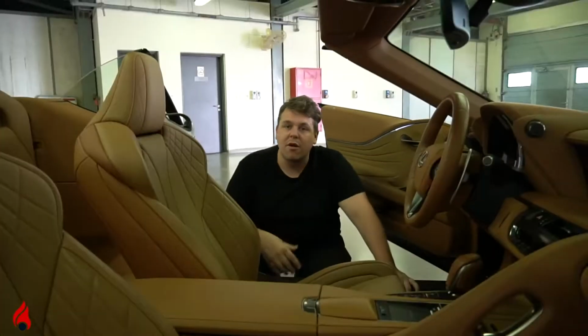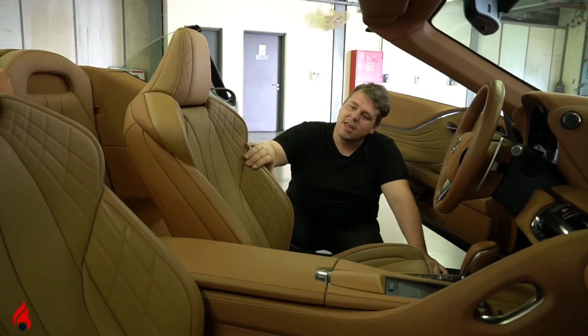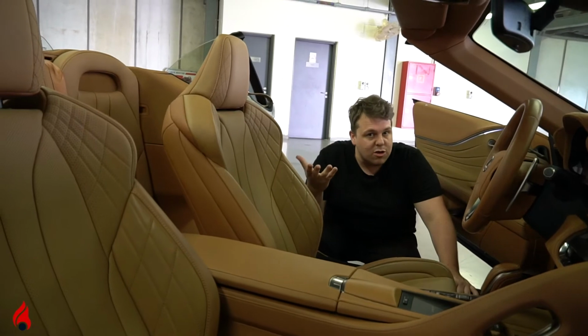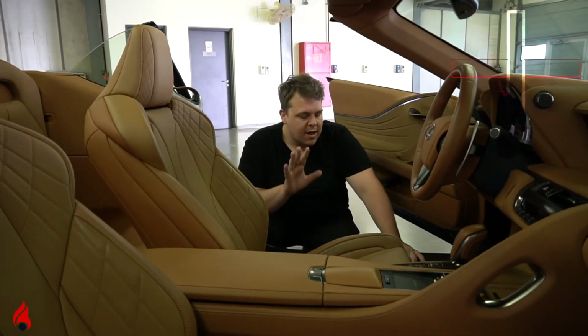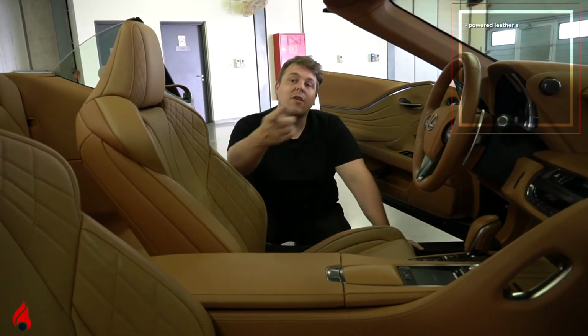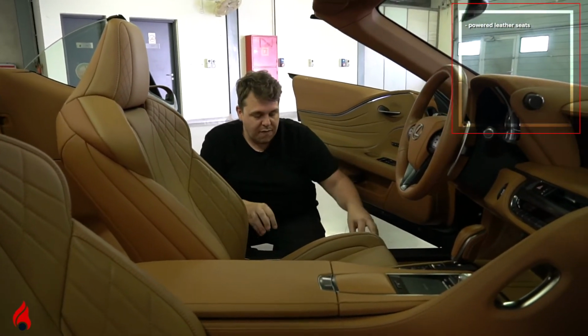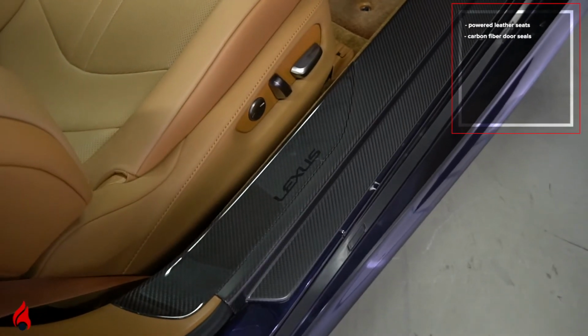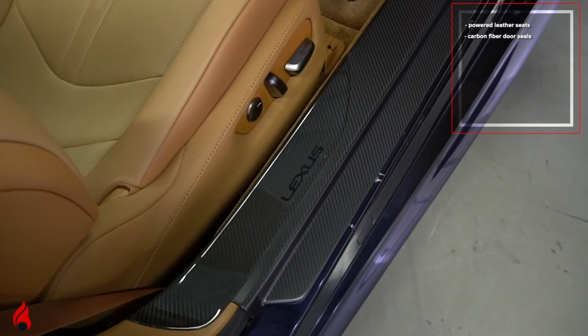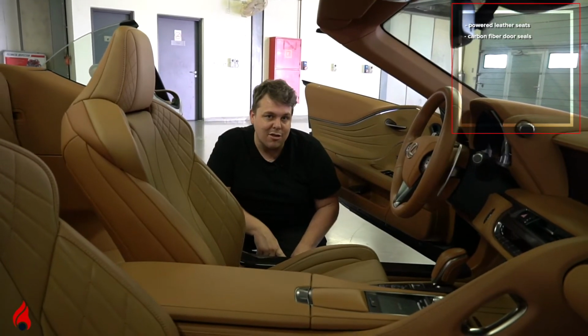Inside the LC500 Convertible, we have space for 2 up front, as with every car, covered in soft, supple leather, as you would expect, and it comes in a multitude of colors. The car only comes with leather as well. The seats on this side are powered with memory, on the other side they're just powered. And if you look further down, you can see that the door sills are covered with carbon fiber, and they're even branded with Lexus, which gives us a taste of how light this car truly is.